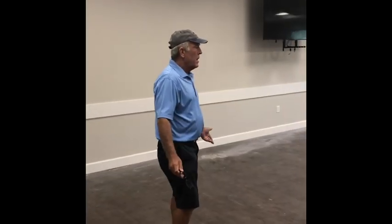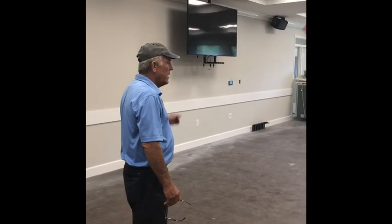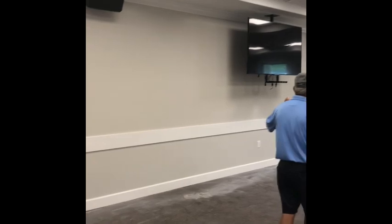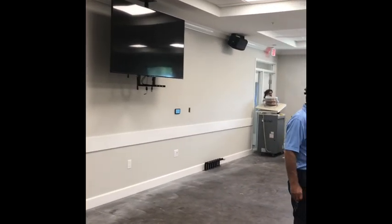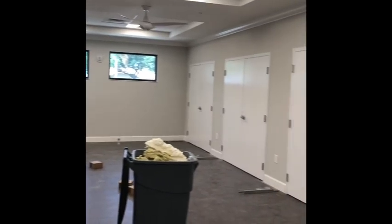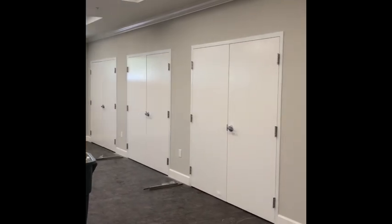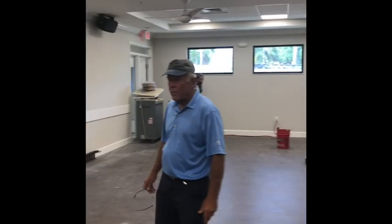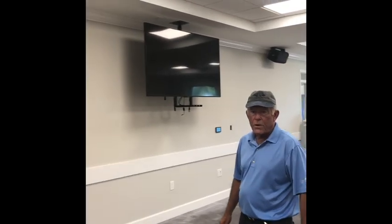Okay, the aerobics room at this stage of the game, as I mentioned, audio visual has come in. This is the aerobics room. As you can see, all of the doors are now being installed. Those were all painted. So this has turned out to be a really nice space. We look forward to having a tremendous amount of activity here throughout the day and the evenings.